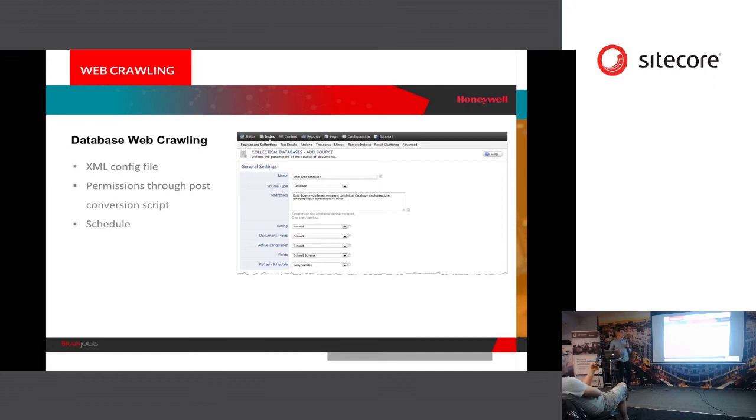We have two more data sources to discuss. That's database web crawling and Salesforce web crawling. On the screenshot, you can see how some basic settings of the database source are done. I grabbed it from the internet, so probably it's a little bit outdated. But in general, you are specifying the connection string, and you are providing an XML config file which will show how to fetch data and how to map it. Permissions through the post-conversion script can be applied per document. I will show it as well.